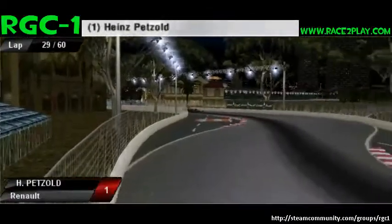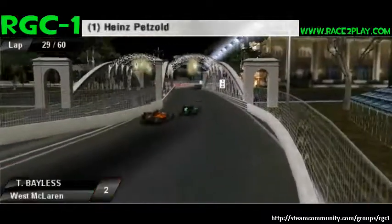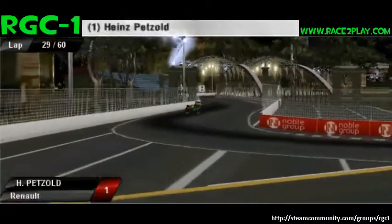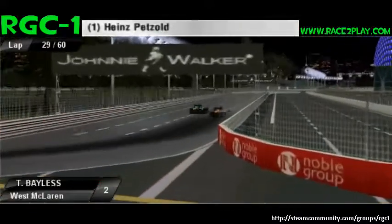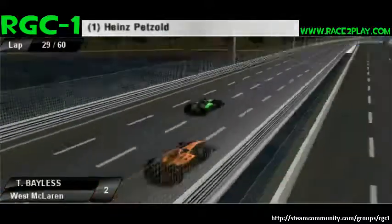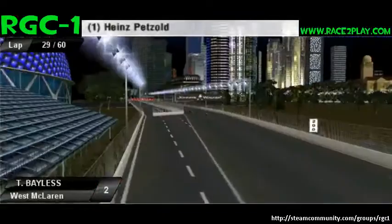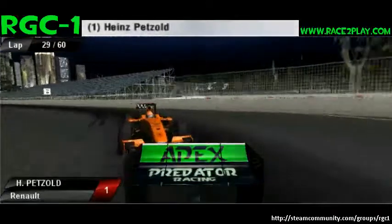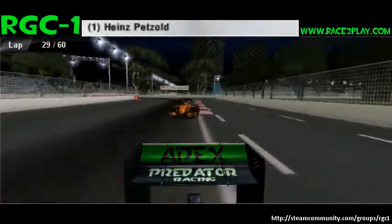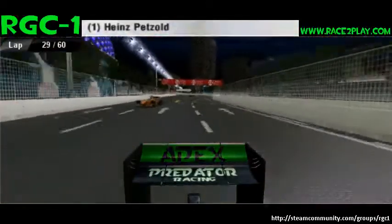Well, actually, Tristan's right there. It's just you catch him at a bad time and you have to back off a little bit. But Tristan, full on attack mode. No doubt about it. Oh, Heinz slideways off the exit of the corner. That allows Tristan to pull. Well, not quite. Tristan couldn't quite get the draft going and has to settle back into position for the time being.